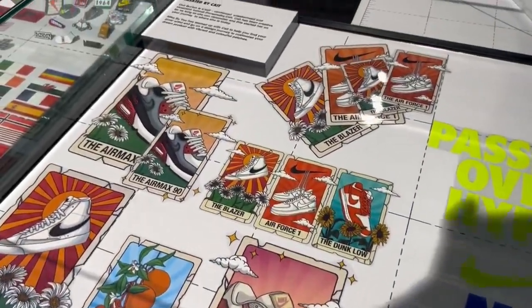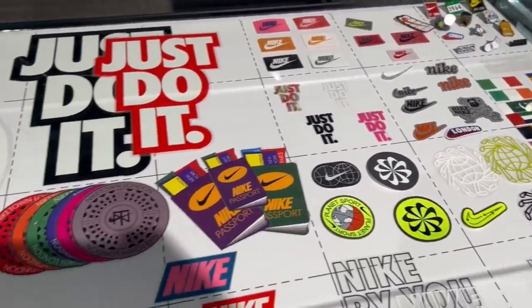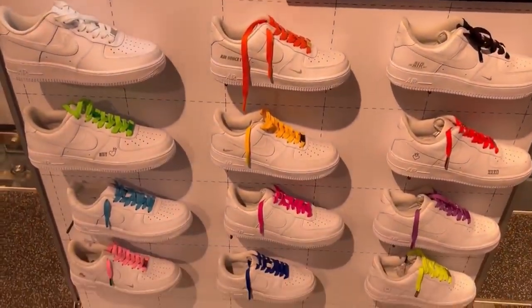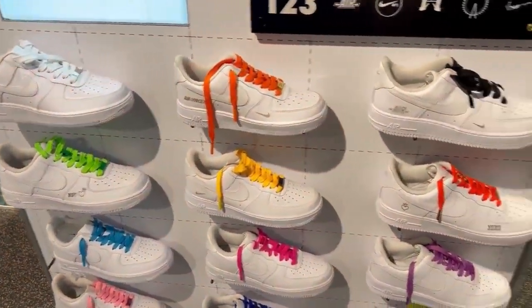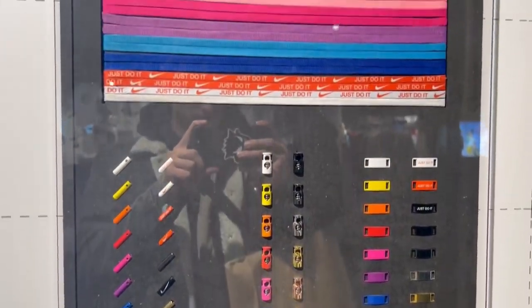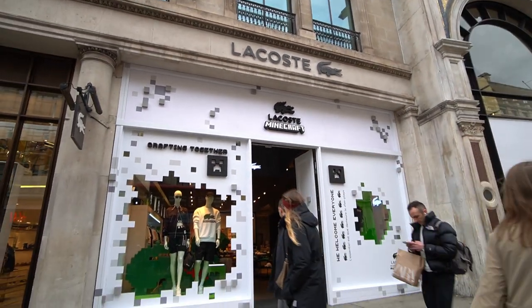You're just gonna wanna make sure you go in not near closing, so you have time to actually customize what you want. But they have a lot of options, a lot of variety. You can customize sneakers like Air Force Ones, but you can also customize things like t-shirts and hoodies. So if you want a little London souvenir, the Nike store is definitely a go-to place to shop at when you're here in London. I never thought I'd see the day a Lacoste and Minecraft collaboration was a thing.